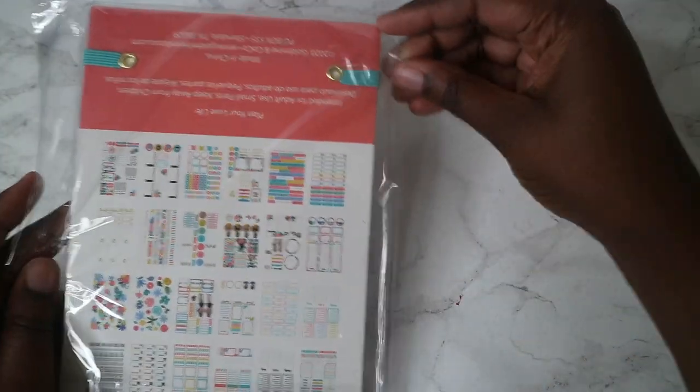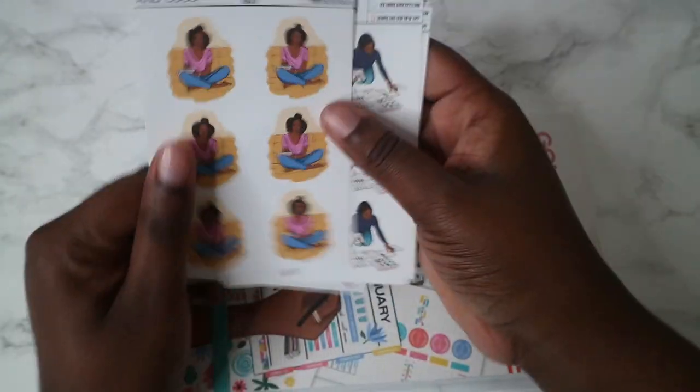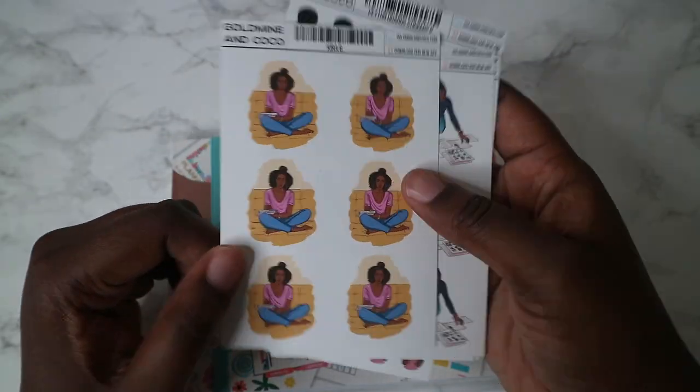So I obviously got this sticker book and some dolls. I think I'm going to show you the dolls first, but they're all packaged together. I haven't ordered from Goldmine and Coco in a bit. So I got these girls because they look just like me.